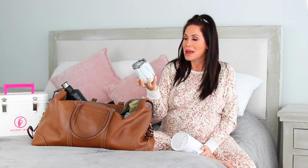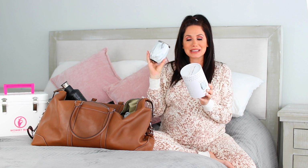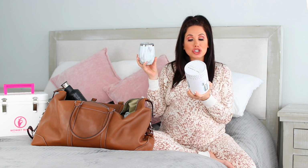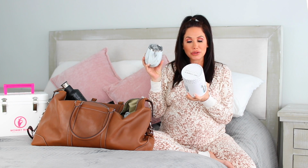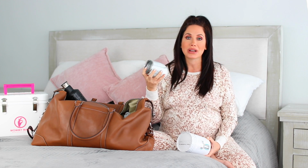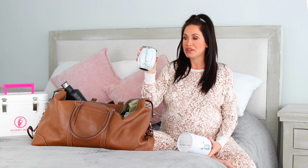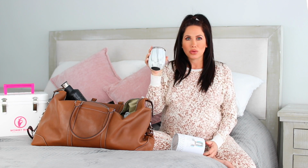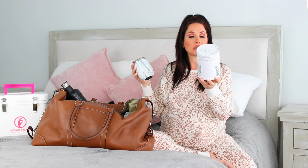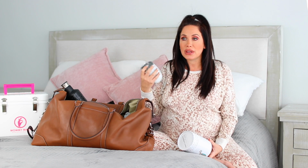You can also put other drinks in here, not just wine. But it is made for wine. So it has a splash proof lid, keeps your drinks at the perfect temperature, holds over half a bottle of wine, and works with hot and cold beverages. Oh, that's really cool. So if you wanted coffee or tea, this would be really nice to have. I'm actually gonna try this for coffee, because that's really cool to keep your coffee hot. My coffee always gets cold. When you have kids, you heat up your coffee like a million times.